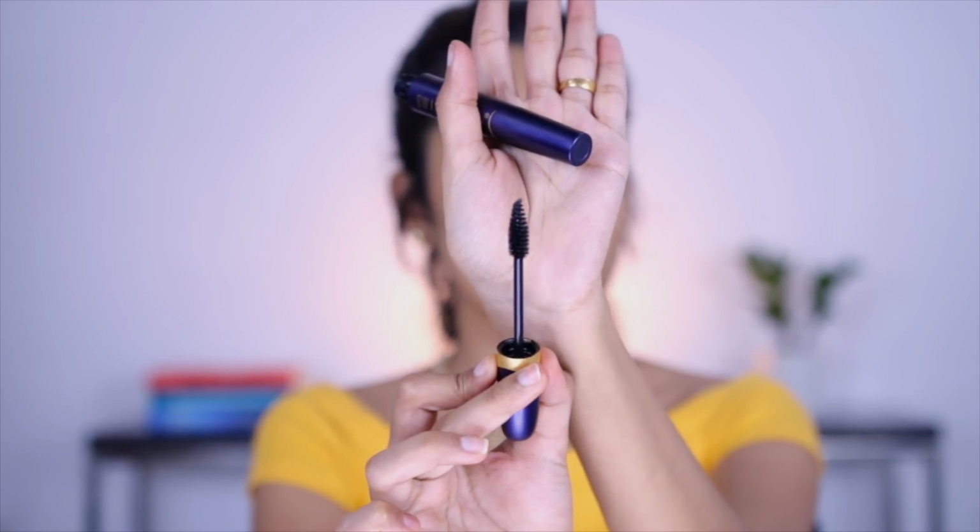And now trying out the Swiss Beauty mascara. The wand is a little bit different. It's not as thick as the Mars Cosmetics one. I feel like this one is more lengthening and not as volumizing as the Mars Cosmetics mascara is. Now moving on to the face.